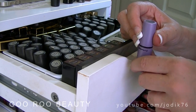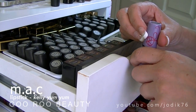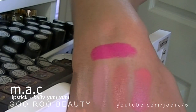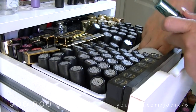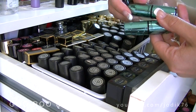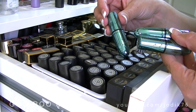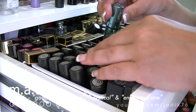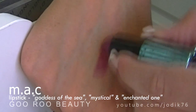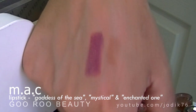From the Sharon and Kelly Osbourne collection, this is the satin lipstick in Kelly Yum Yum. It's a very, very vibrant, bright pink. My last few limited edition MAC lipsticks are from, God, can you believe I've forgotten what this collection was called too? I got 3 shades from that collection. First one is a cream sheen in Goddess of the Sea. A lovely, lovely plummy shade. I'll definitely be keeping that.